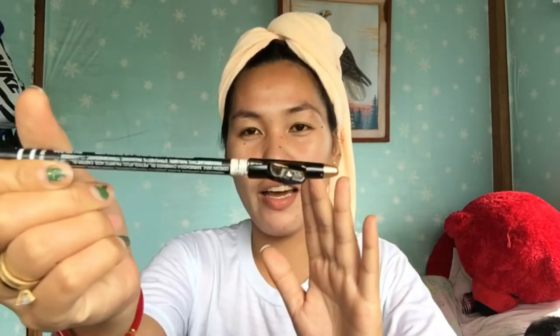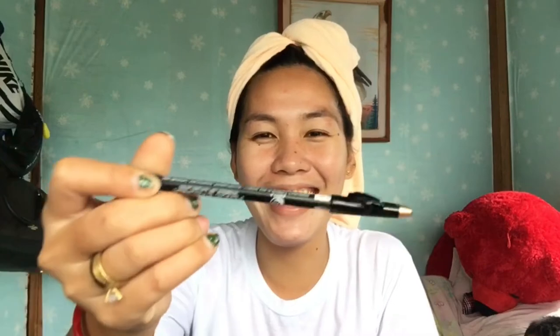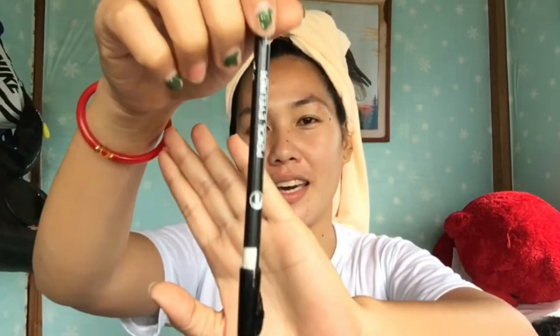So yan guys, tapos na ako sa paglagay ng sunblock. So, next is magkikilight tayo using the Puchu Puchu eyeliner. This eyeliner, I bought this at Puchu Puchu market. Nagkakalaga lang po ito ng 10 pesos. So 10 pesos, may pang 1 year ka ng eyeliner.